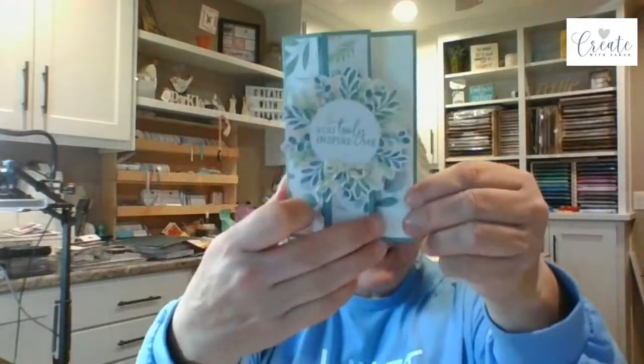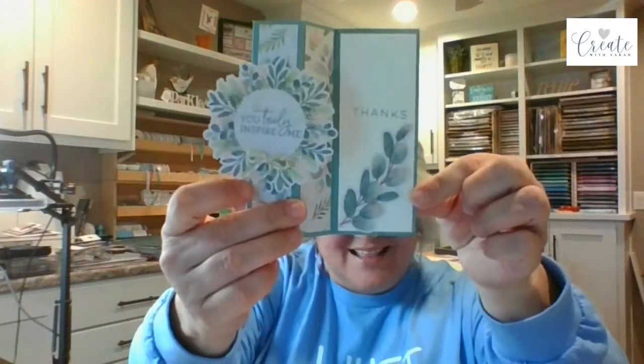So let's go ahead. Let me share some of the happy mail that I received. It was so nice to go to my mailbox and receive happy things. This came to me from Mary King. Look at how cute that is. And it's a fun fold like that. This kind of inspired me to take one of our new products and take a look at it. We're actually going to be using something from the new catalog where we have this DSP and some of these cutouts.